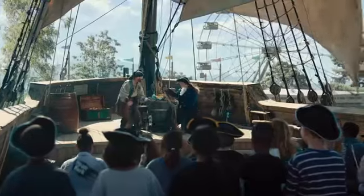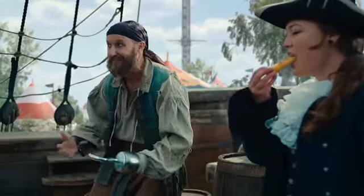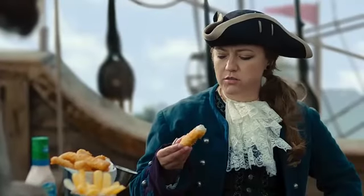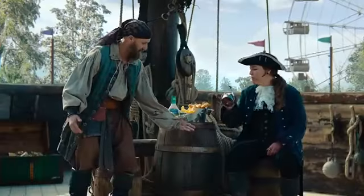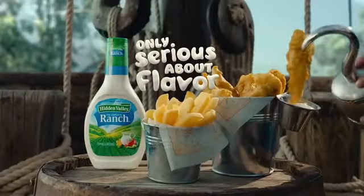Captain, ever since you discovered zesty Hidden Valley Ranch, you never stay in character anymore. You know we're not actually pirates, right? Of course we be pirates. Look at me hook. Hidden Valley Ranch. Only serious.